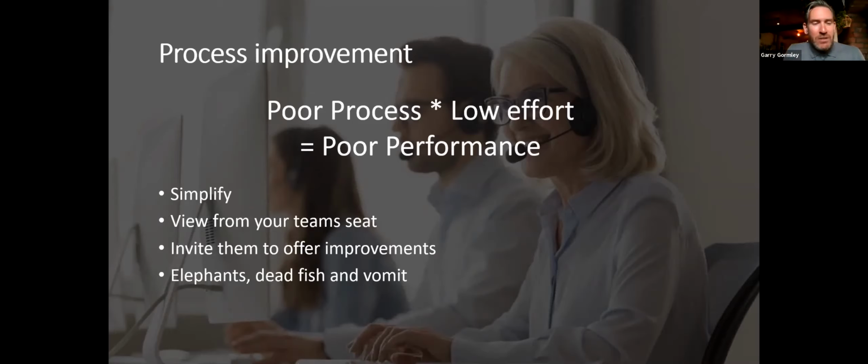And I talk about this in terms of what we call elephants, dead fish and vomit. And this is a great cultural piece from Airbnb. They talk about what's the elephant in the room. What are the things that are really on your mind? And then they talk about dead fish. Dead fish symbolizes the things that we thought we tackled, but are still stinking the place out.